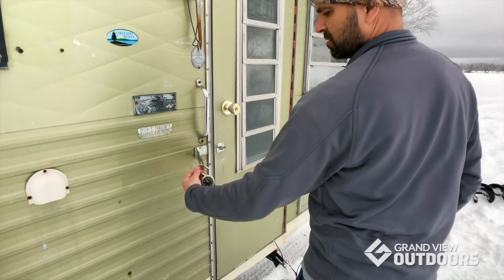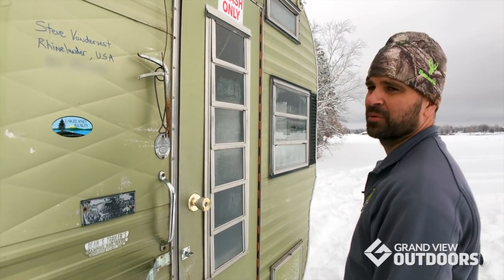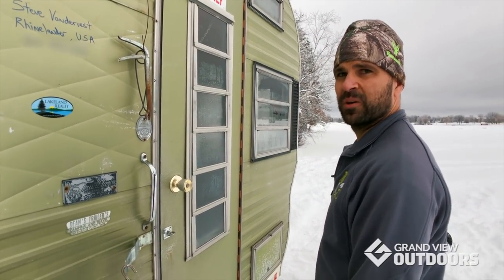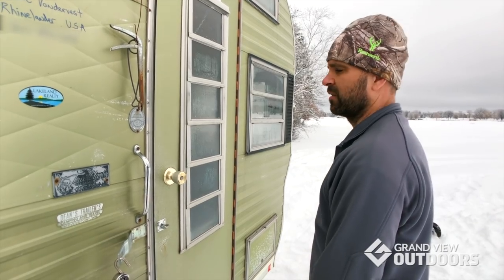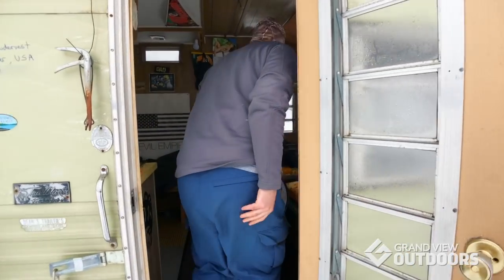Security, we got a combo lock. You can put big locks on it, but that just means if someone really wants to get in, they've got that much more to destroy on their way through, and that much more of a mess for you. So you've seen the outside, let's see the inside.